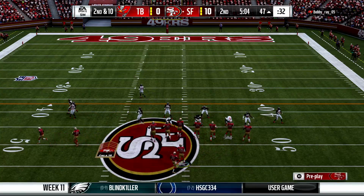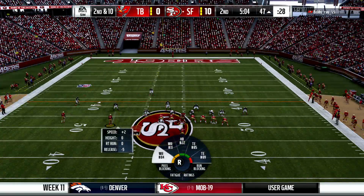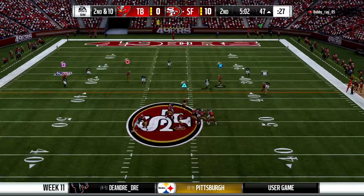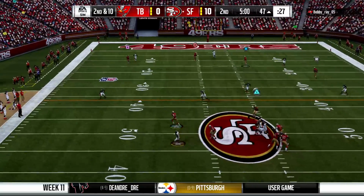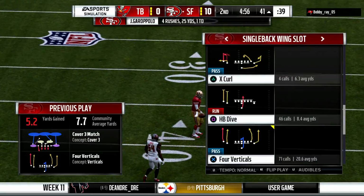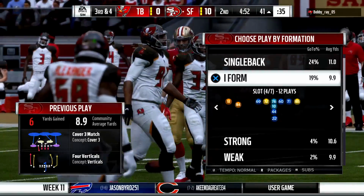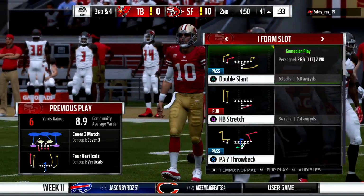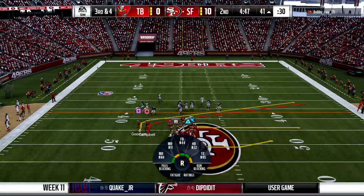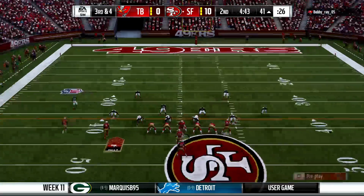So now 2nd and 10 after the incompletion on first down. Throwing now is Garoppolo, being chased out left, and he slides to avoid the hit. 6 yards there off the scramble, but it'll still leave him with a 3rd down. Partner, he was going through his progressions. Not there, not there. After about the 3rd one, he decided he better pull it down and run for it. And he slides down and avoids the hit for good measure.